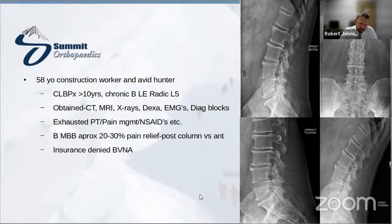We tried to do a basivertebral nerve ablation to help isolate some of the anterior column mediated pain, and help paint that picture and that patient expectation, if you will. But unfortunately, his insurance denied that. And so he got to the point where he's like, you know what? I'm ready to pull the trigger. I'm ready to move forward.